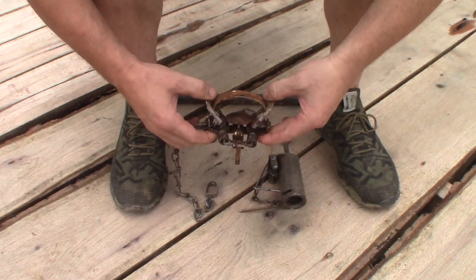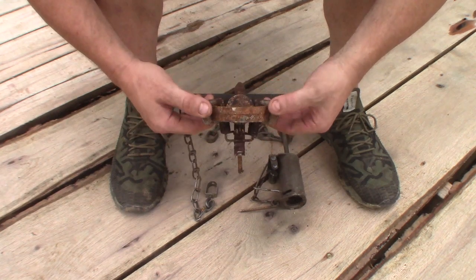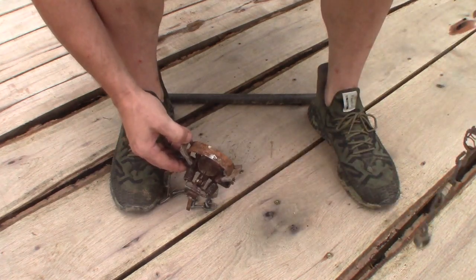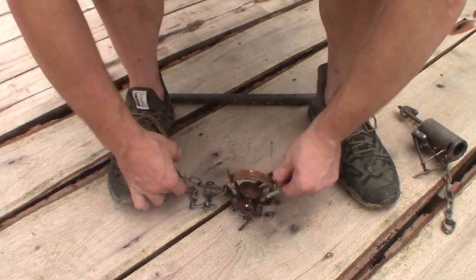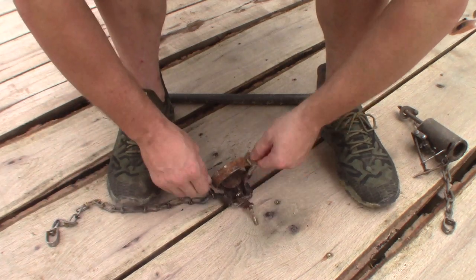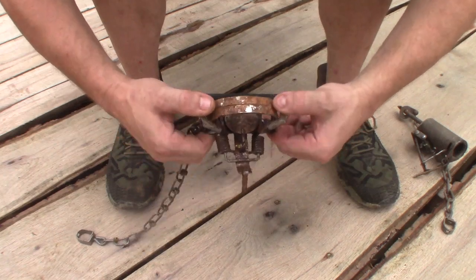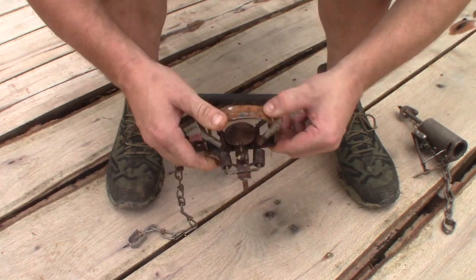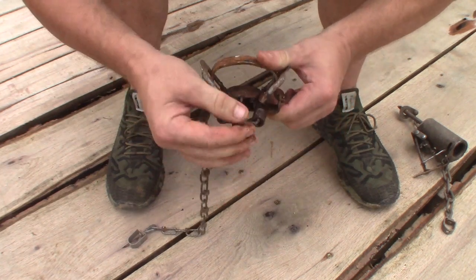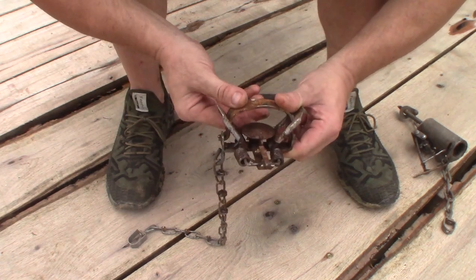But the problem that I was having is the bait would get stolen more often than not out of these. And I'll show you why. I'm going to go ahead and move this out of the way real quick. But the trap, as these are set, is you have to open the little arms and then flip these down, right? And then you take this dog over here and you flip it over and you pin it inside.